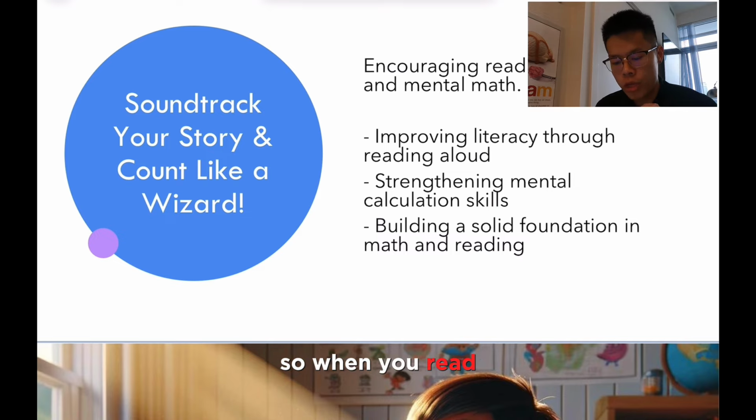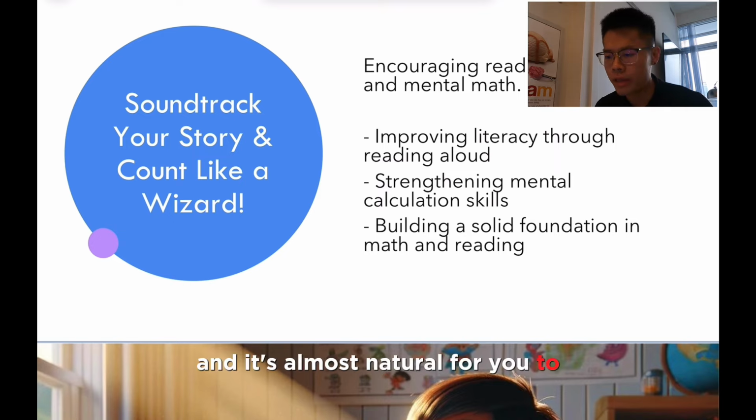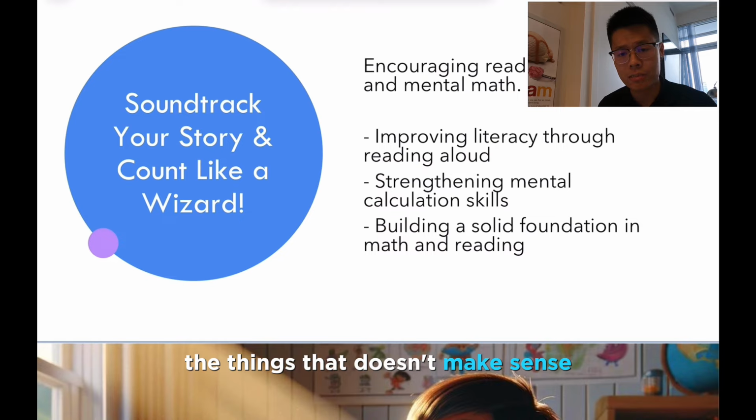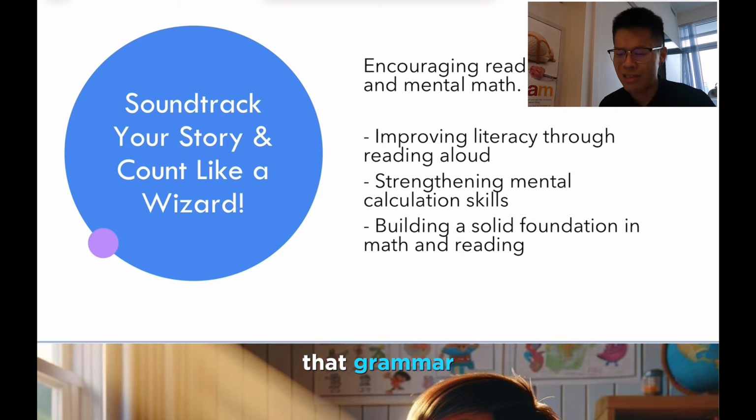When you read the materials during your reading sessions, you will notice that you will be able to get the answers quicker, and more precisely. Just because when you read out, it's very easy and almost natural for you to get rid of the mistakes you're having, grammatical mistakes, the things that don't make sense. For example, you put in an answer, and when you read the whole thing, that grammar didn't make sense for me. Then it allows you to change your answers afterwards. So make sure when your kid goes home, read everything that he or she has.